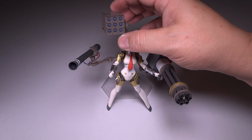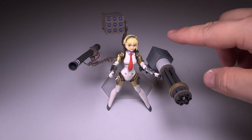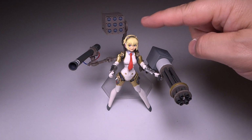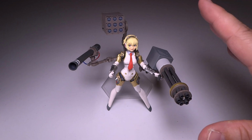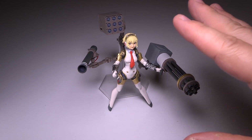Now the whole thing does feel a little bit delicate, so you do want to be careful with this Figma because some of the joints are a little bit loose. That'd be my one request for Figma, if they would just make the joints a little bit tighter, because the weight of these weapons is a lot. I mean, these are some big weapons on this girl. So anyway, just be careful with your Figma, and I'm sure it will be a prize Figma for you as it is for me, because it's just looking so nice.